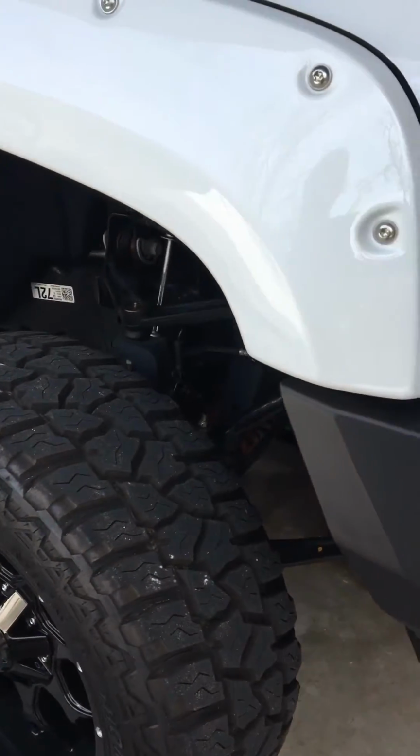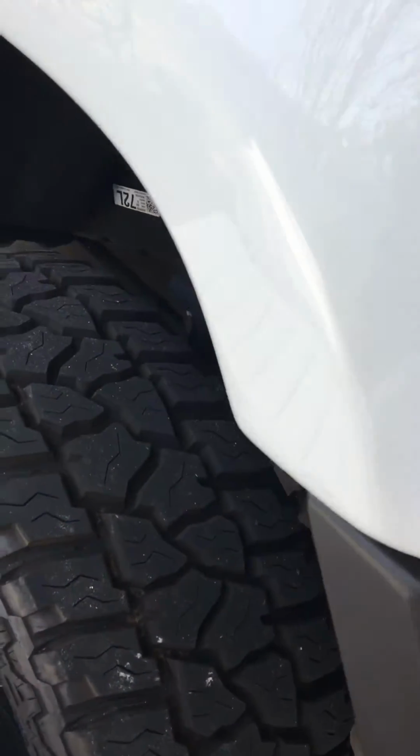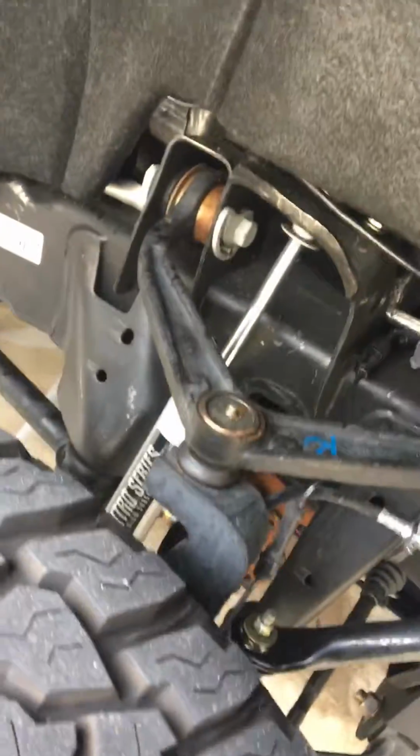Now, I've read a few times it could be a crack in the exhaust. It could be a possible line. But any advice, I'd appreciate it, guys.